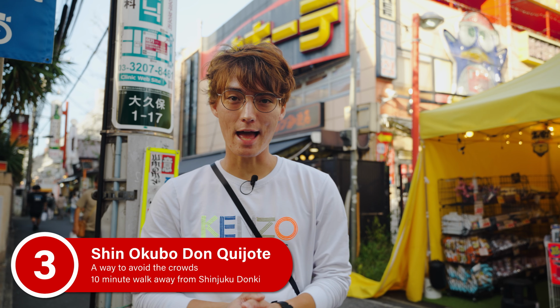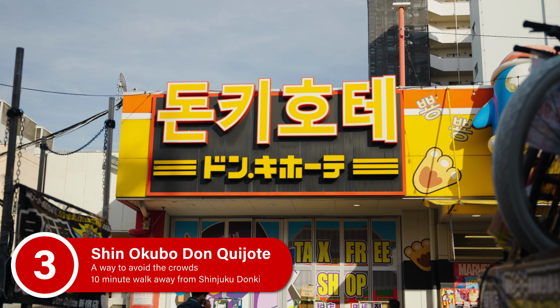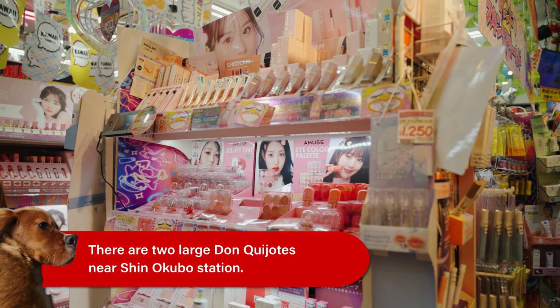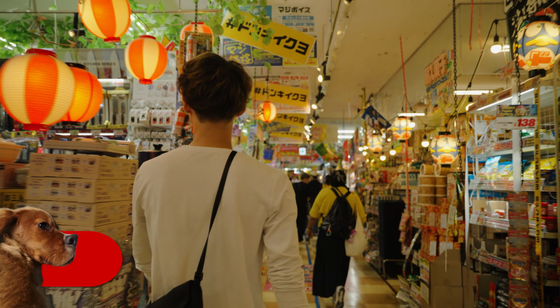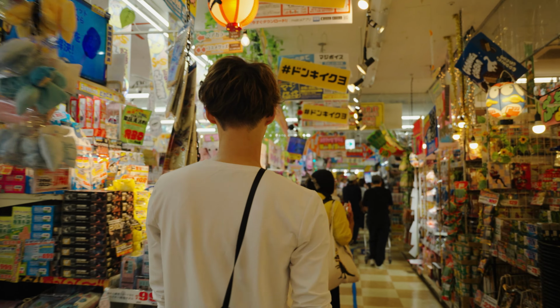So right behind me, we have everyone's favorite Don Quijote. This one in particular is a lot different because it is Korean themed, and you can find a lot of K-pop merch, cosmetics, anything and everything in this Don Quijote. And best of all, it's less chaotic than the ones that you'll find down the road in Shinjuku.